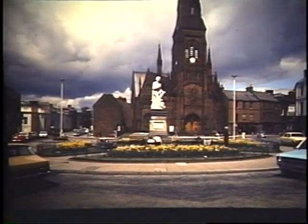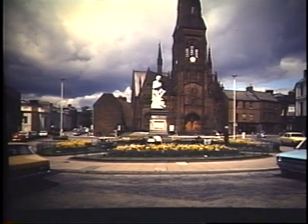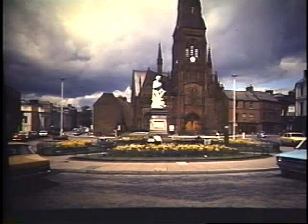And then we've made our way down to Dumfries, and we're in the Robert Burns country now. And that is a statue of him on this circle, or as they say, a roundabout in Dumfries.